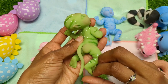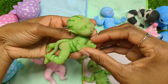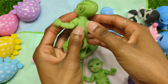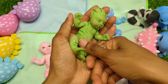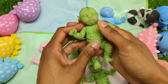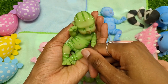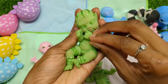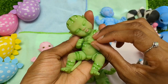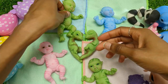But yeah, Nay did an amazing job on the sculpting of these little cutie pies, and they're just so sweet. I was thinking about putting armatures in them, but I just really like the feel of silicone without armatures, because they're just more squishy, and yeah, they won't actually hold their pose unless you're kind of just maneuvering them the right way. But I don't know, I might put armatures in them in the future.